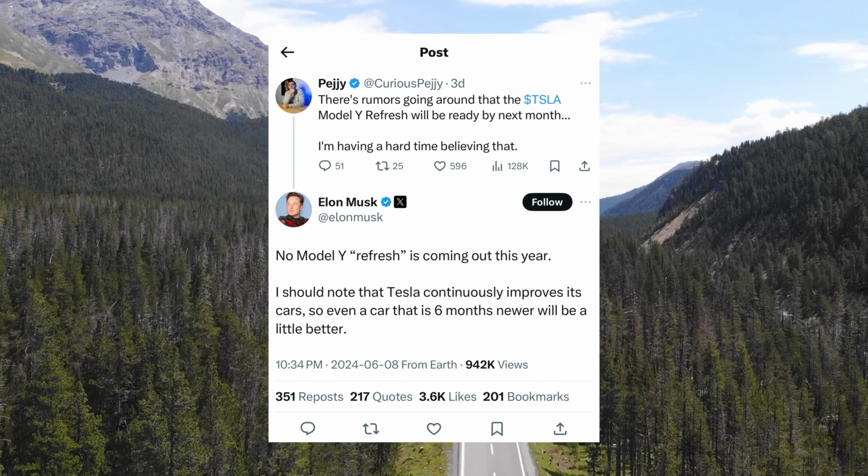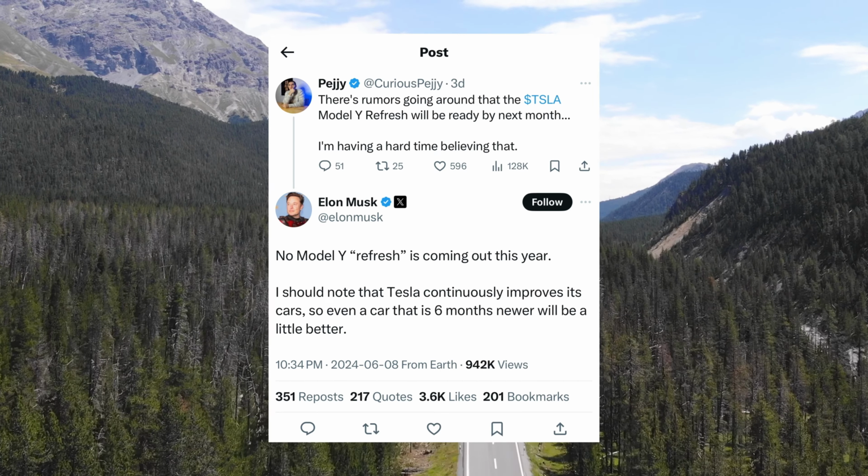I should note that Tesla continuously improves its cars, so even a car that is 6 months newer will be a little better, implying the over-the-air software updates that Tesla does across all their models. Then we had a leaked photo of the Model Y Juniper with camouflage in California, and it quickly became viral after Jack posted it on Reddit.